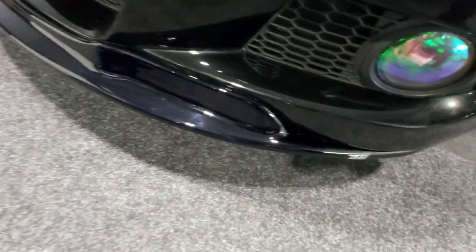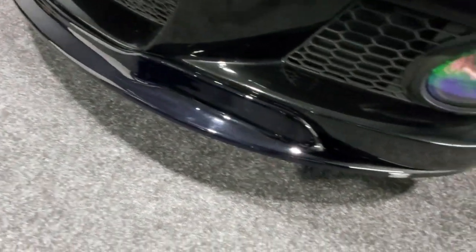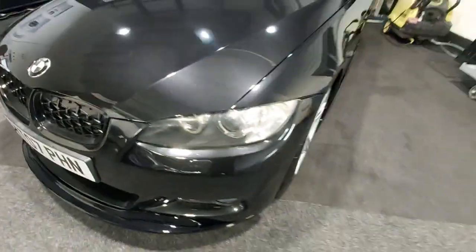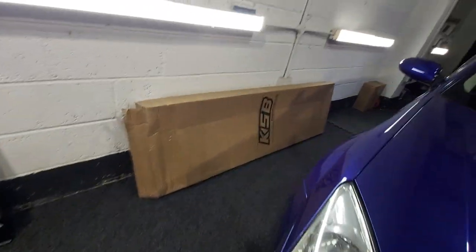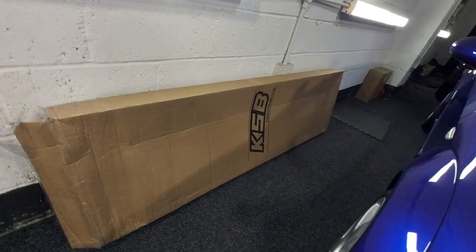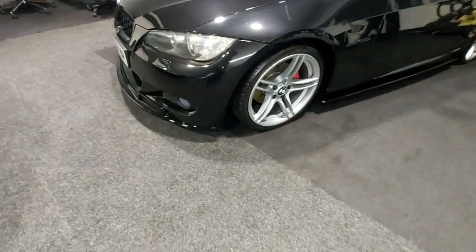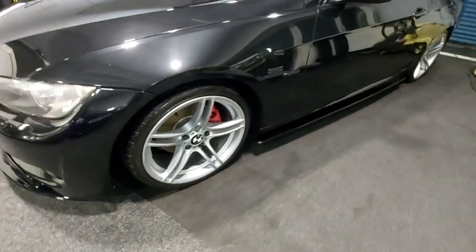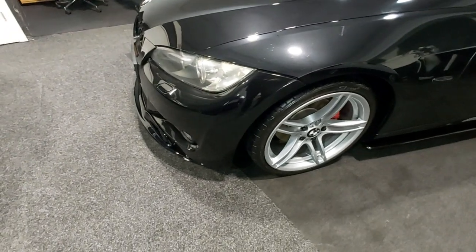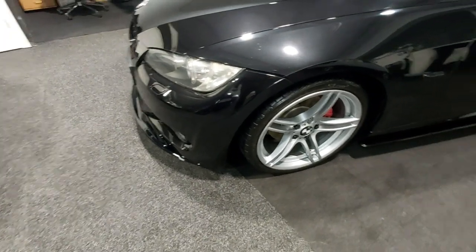Also had a brand new front splitter by KSB Styling. The old splitter had a crack in it, I think due to the snow falling off the bonnet the other week, and it just cracked it there. So the old one's in there. That's the brand new box which this came in, and it is properly fitted, nut and bolted to the front of the bumper. It's not just self-tapped in with flimsy screws. That is nut and bolted. So that's a good 1 hour job to do.